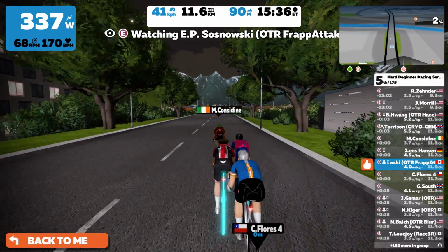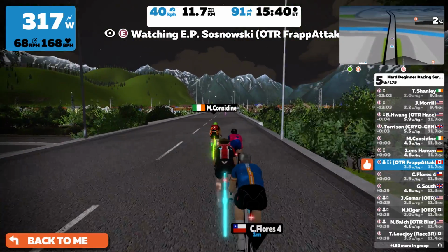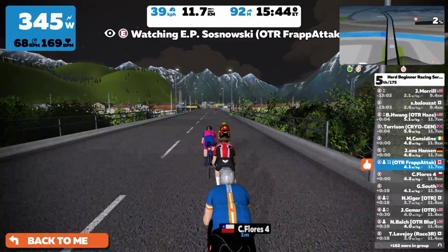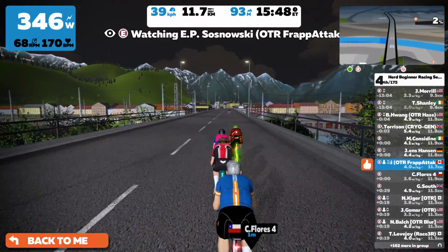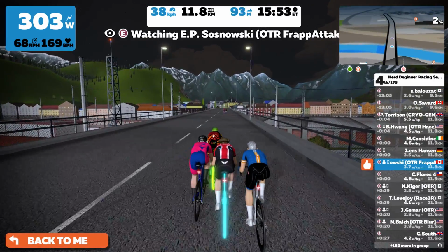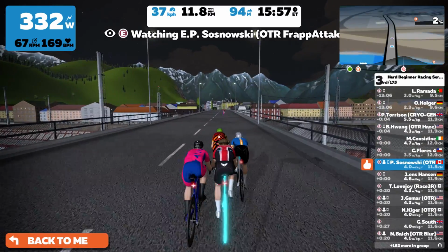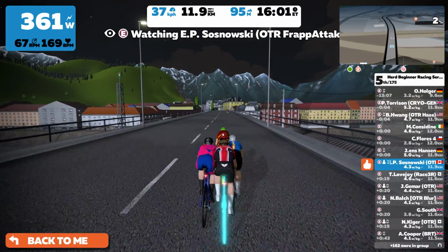We've got an Irishman here, M. Considine. He's taking the front, throwing down some power, trying to bridge up to those two leaders. So the two leaders are together now. Brian and P. Torreson.